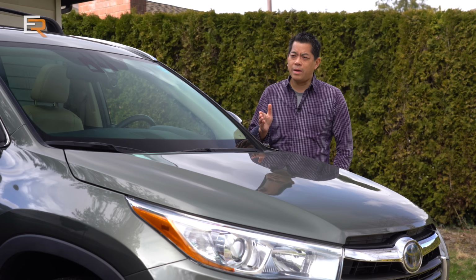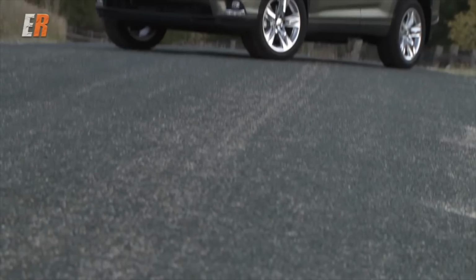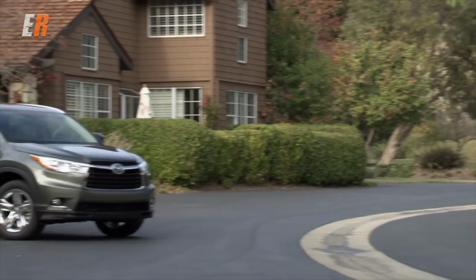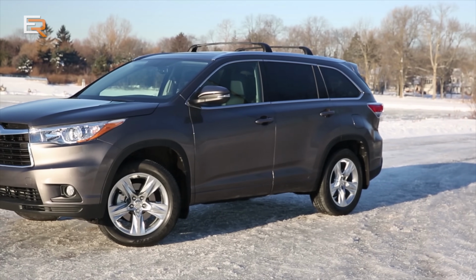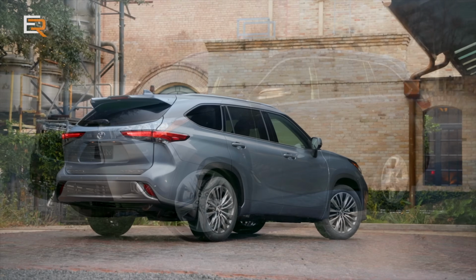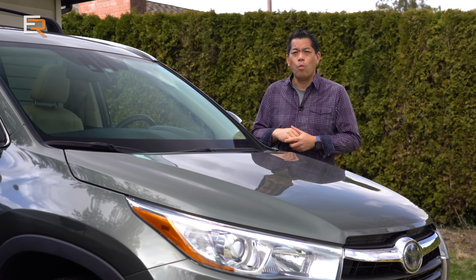Okay, I'll give you that, but it really should be a little bit more stylish than mine because this one is almost 6 years older than that new one. However, I do think that this version of the Highlander looks a little bit more rugged. It looks like an SUV, where I think the new one, it looks fabulous, I must say, but it looks more like a very sleek wagon.